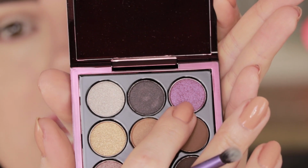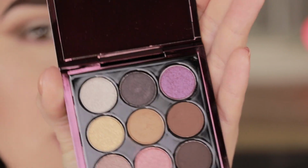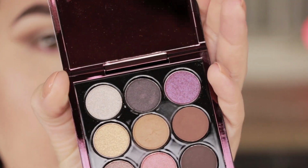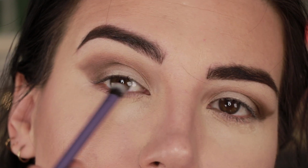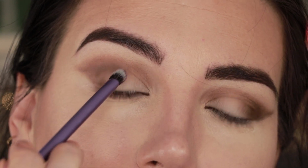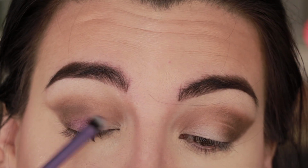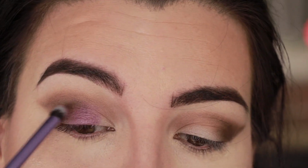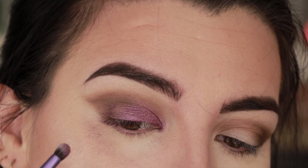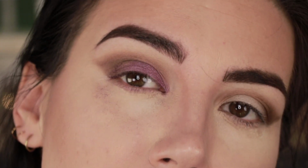I'm gonna use this purple shade in the top left corner. It is a shimmer, so I'm going to apply it first dry to see how it performs, and if we need to, I will add some Fix Plus. And I'm just gonna apply that all in here, in this main lid area. That works okay on its own, but I think it would be better with some Fix Plus, so I am going to go ahead and try it that way instead.